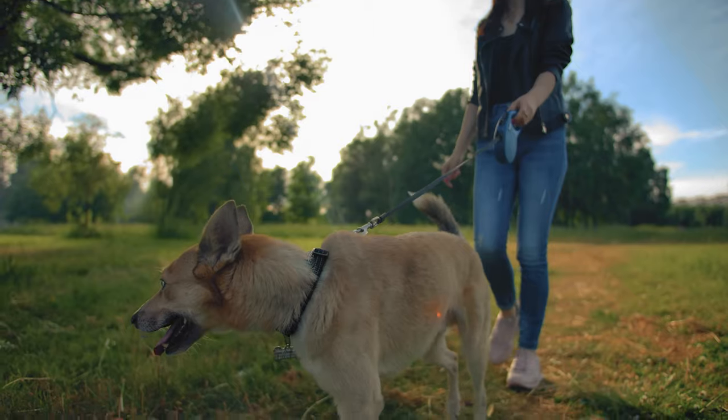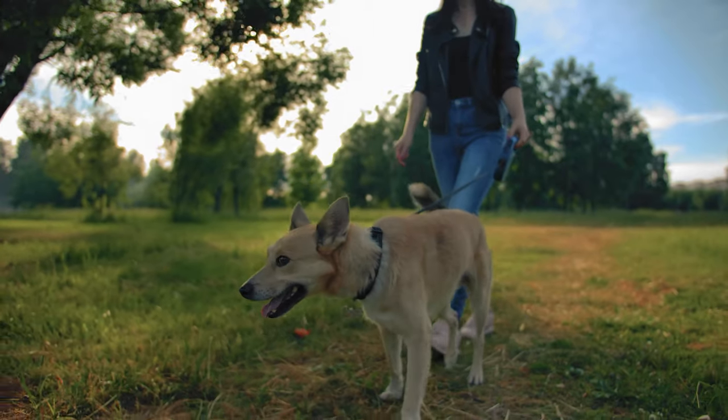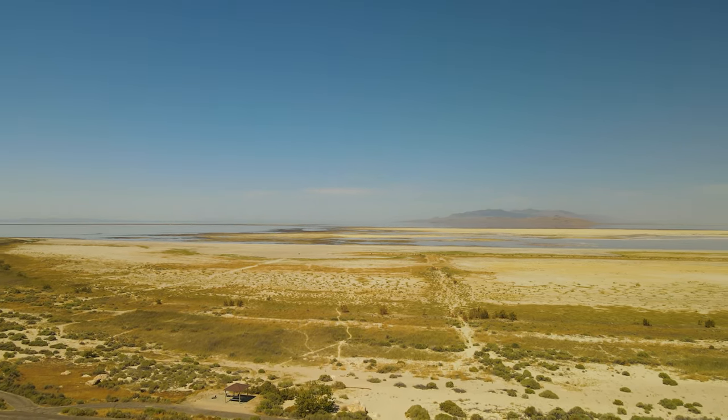Now, dogs are allowed in most areas of the park except in Bridger Bay. If you have a dog, make sure you have it on a leash and make sure that you clean up after the dogs. Most trails allow mountain bikes, so bring your bikes along with you as well.